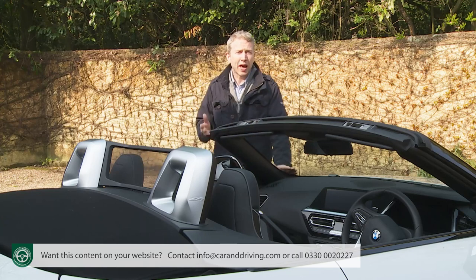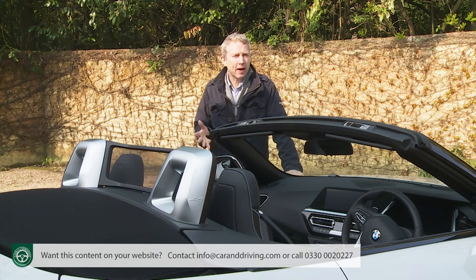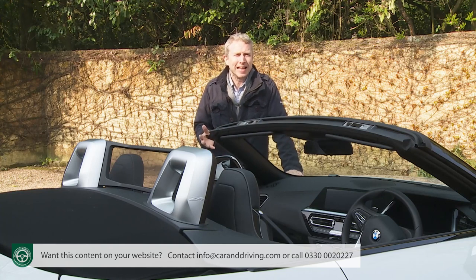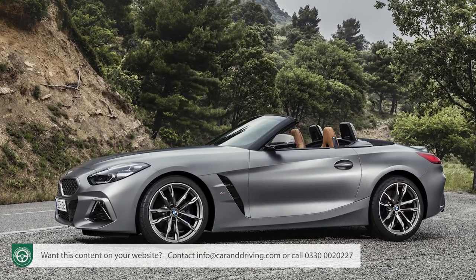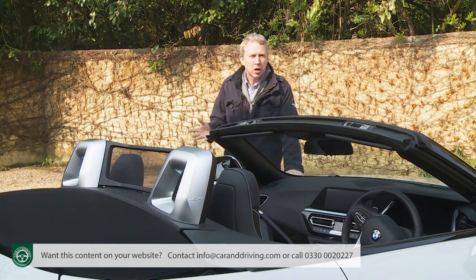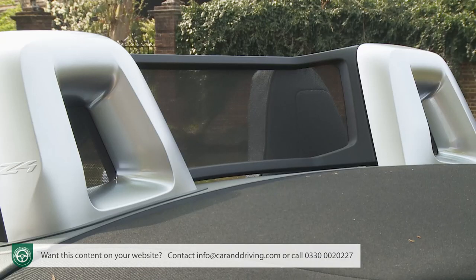On to options, and we'll start as usual with the things that are most essential for you to consider. I'd say that on a four-cylinder model, adaptive M suspension is probably the first thing that I'd want to have. Unfortunately, it only comes as part of an optional M Sport Plus package, which is only available to M Sport buyers, and which also includes jet black coloured 19-inch wheels, M stripes on the seat belts, and further extended shadow line exterior trim.